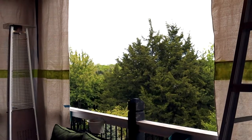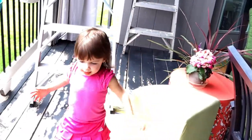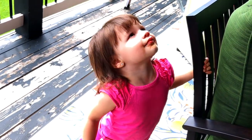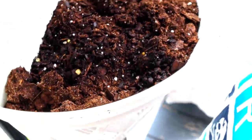Hi, Mommy. Hi, honey. I actually think raising those hooks helps with the appearance. Yeah, looks good. Hey, you. Do you see the lights? Is that pretty? It's plant food in here.